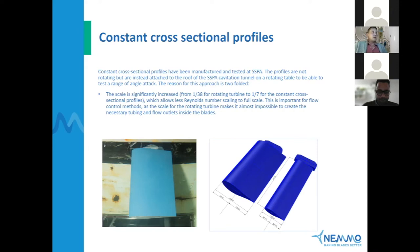One is we have a larger Reynolds number, and the other is that the cross-sectional profile is much larger, of course, than the rotating turbine, which allows us to do more testing of, for example, active flow control on the constant cross-sectional profiles than the rotating turbine.